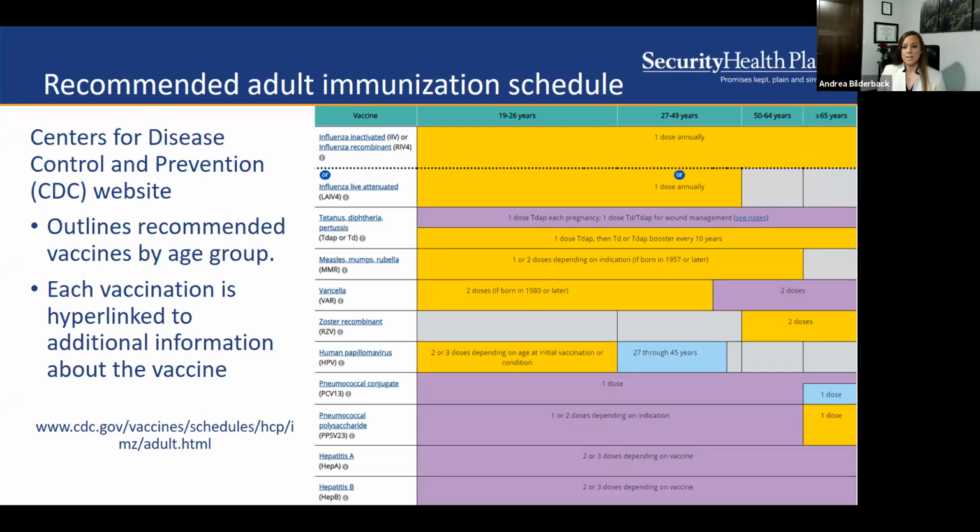So this table is called the Recommended Adult Immunization Schedule, and it outlines which vaccines are recommended for which age group. As you can see, the ages are listed on the top, and then the vaccine is listed on the left. Each vaccine is actually a hyperlink, so if you click on the vaccine, it will bring you to more information on that specific vaccine later on in the web page.